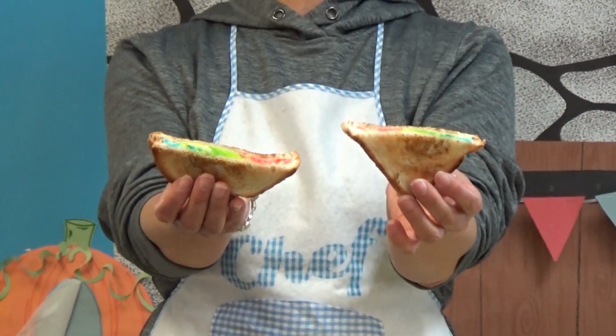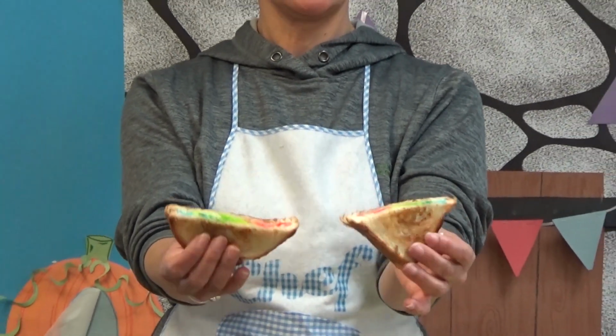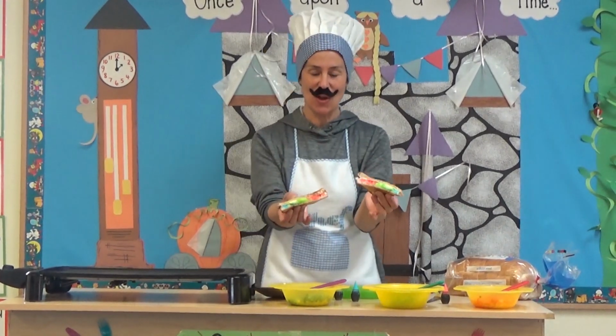Ooh, rainbow grilled cheese. Look at those colors. Isn't that awesome? Not only is it fun to make, it's awesome to taste, and it looks beautiful. There you go. Enjoy, everyone.